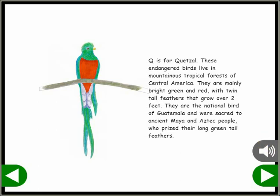Q is for quetzal. These endangered birds live in mountainous tropical forests in Central America. They are mainly bright green and red, with twin tail feathers that grow over 2 feet. They are the national bird of Guatemala and were sacred to ancient Maya and Aztec people who prized their long green tail feathers.